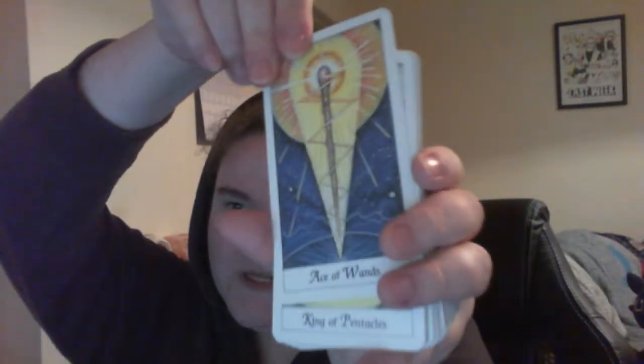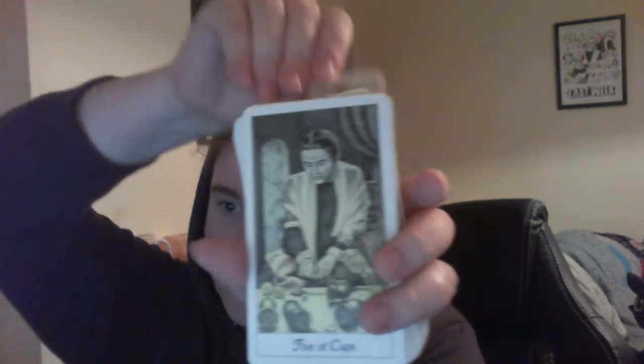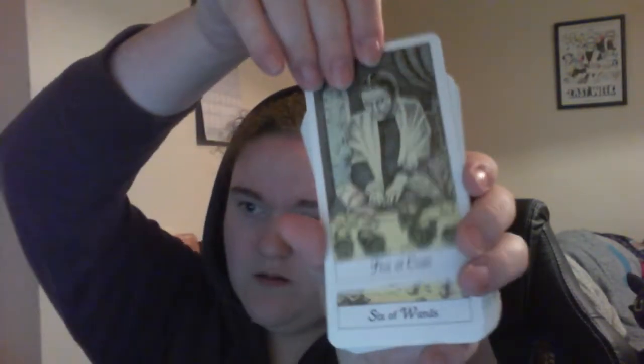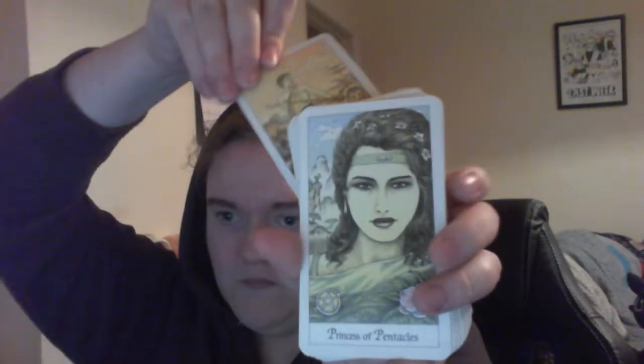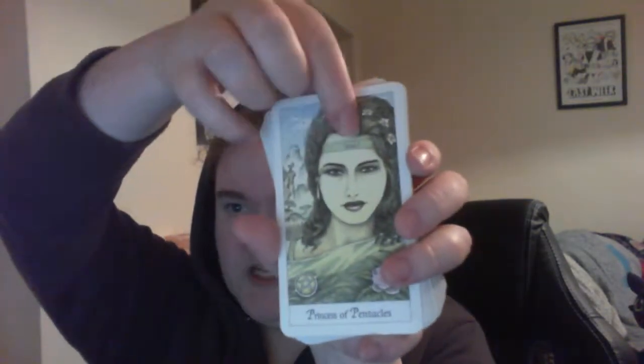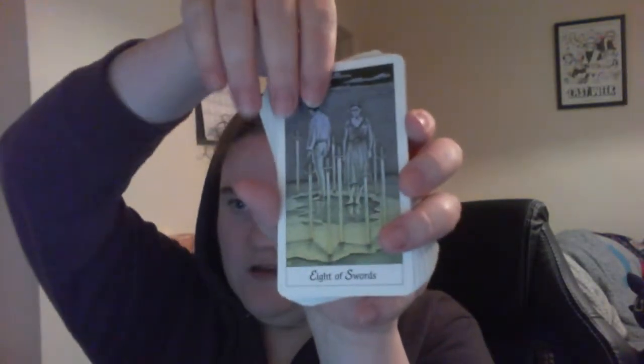Face that towards the camera, girl. It can be a little bit too new agey for me sometimes, but it's so readable. You can see so much imagery in the background and in how they're dressed and the colours used. It's absolutely lovely. This is by far probably my favourite deck I own.